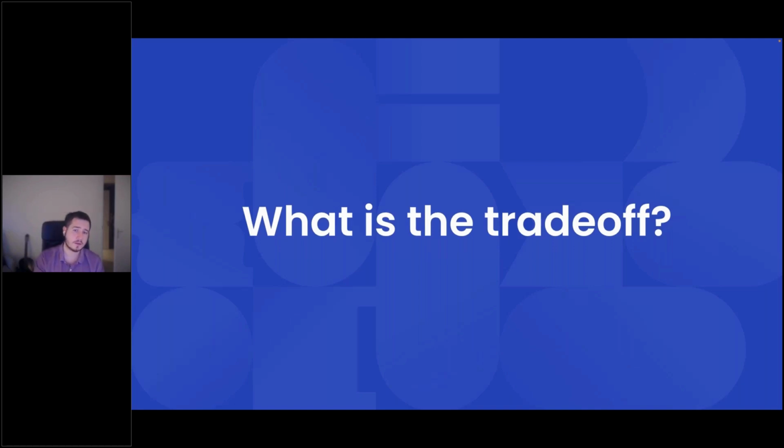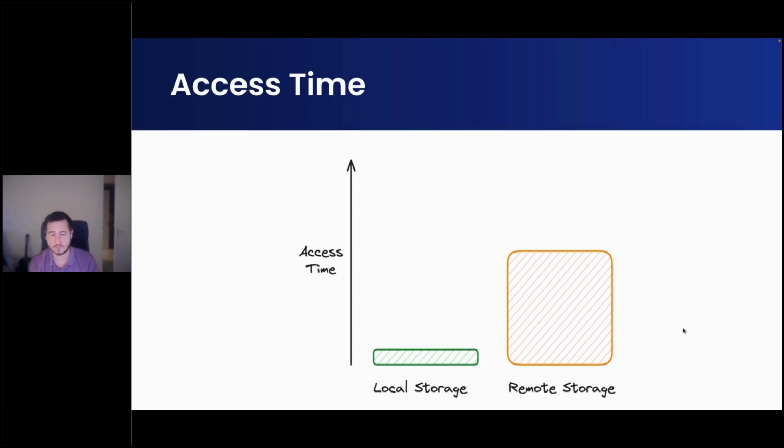On the next slide, I just want to dive a little bit deeper into the trade-off. I mentioned already there is a trade-off in latency, and a trade-off in data access patterns and how you can tune them. So the real trade-off here is performance. Accessing data from local storage is way faster than remote storage. That's just a fact of life, right? You get way fewer milliseconds there. And it's really about latency trade-offs in this case.